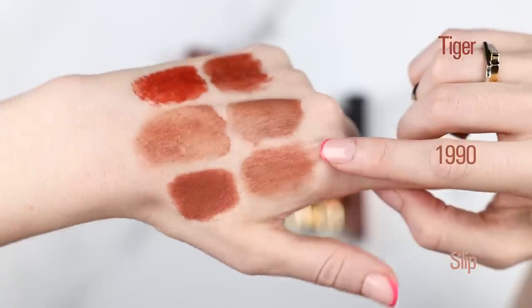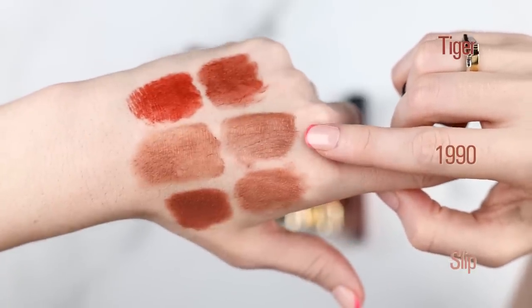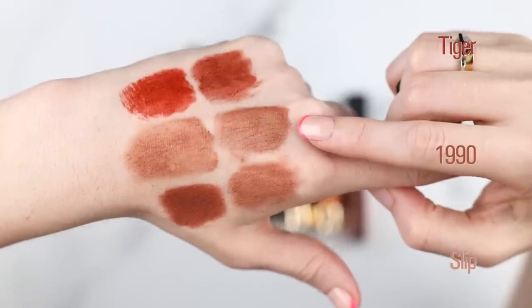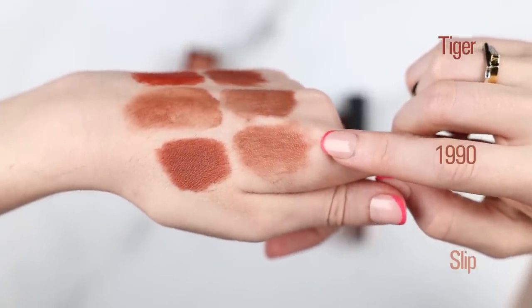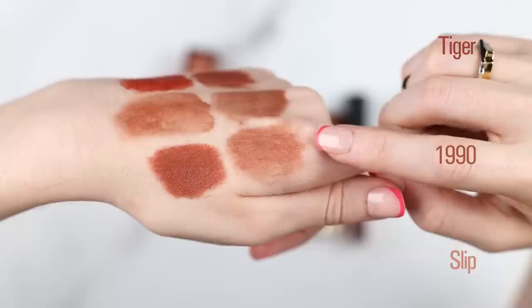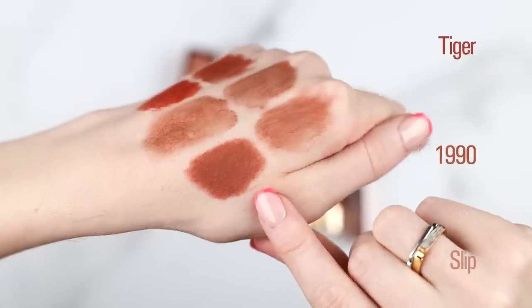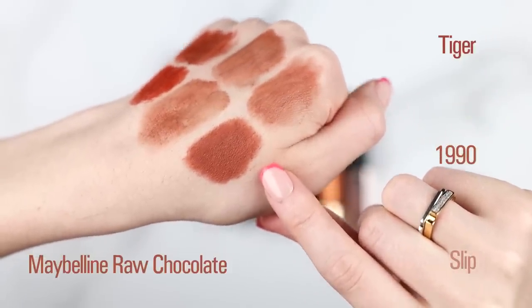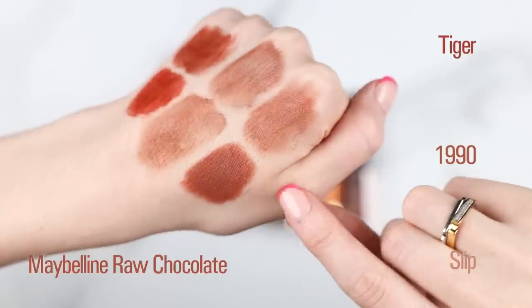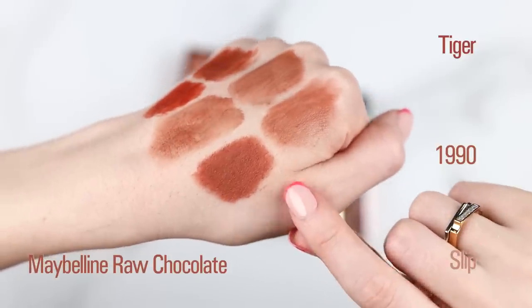But when you see them swatched out side by side, you see that it's actually just an issue of undertone, right? This is a much more neutral, actual 90s brown. This on me, with my kind of olive undertone, it sort of leans orange. I think of this as a much, much warmer nude. And that's why I put it next to Maybelline Raw Chocolate, because even though Raw Chocolate is a matte and it's super saturated, they basically have the same undertone, that warm kind of rusty tone.